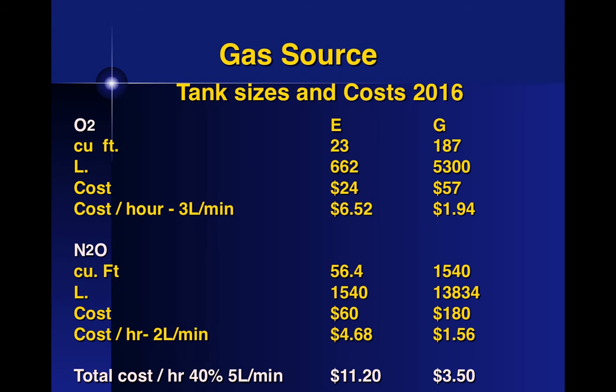So what is the cost of this gas? Some calculations. I just got this data 2 days ago. A small tank of oxygen will cost about $24. A large tank about $57. But notice when you look at the number of liters, there's almost 10 times more gas in a large tank than in the E tank. So from a cost standpoint, it really does make sense to go to the big tanks.